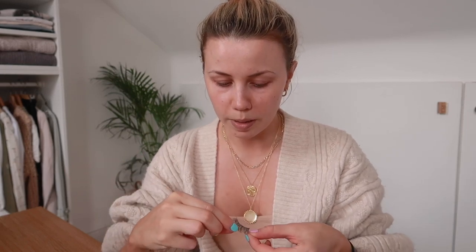If you can recommend me good strip lashes, I'd be really appreciative, because I want to start trying different strip lashes out and see which are best for me, because I have friends who wear them every single day and love them, so I'm very intrigued as to what I can start wearing. I probably haven't left these long enough to get tacky, but I'm going to go ahead and see if I can get them on.